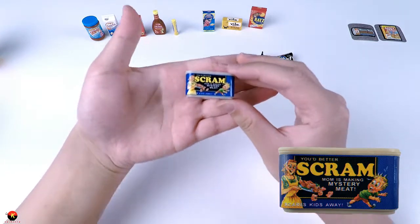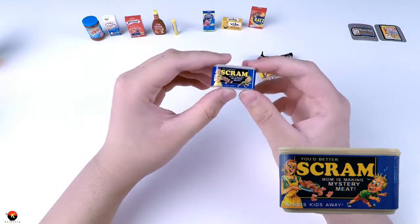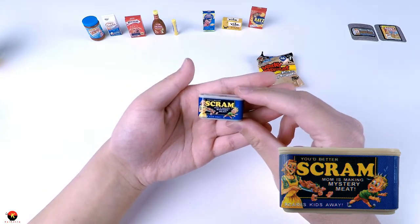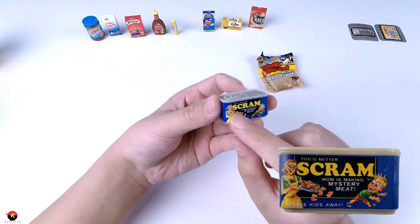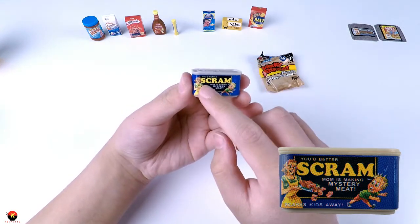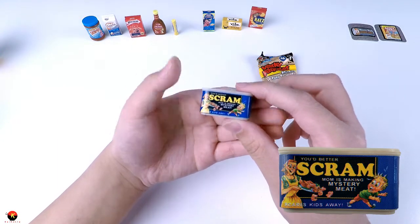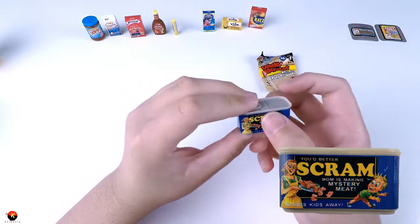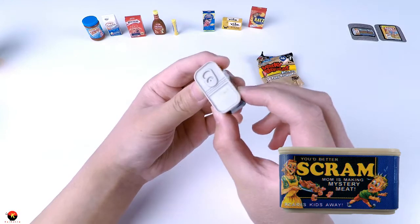And Spam is one of my favorite meats. I like to have it in different sandwiches and different Asian dishes. And so this is really fun. We have a parody version called Scram instead of Spam. And I like how they did you'd better scram, but you'd better is smaller. It also looks like the Spam font, just a little bit different, but it's very resemblance of Spam. And of course the decal is like a little sticker, and the actual box is plastic.